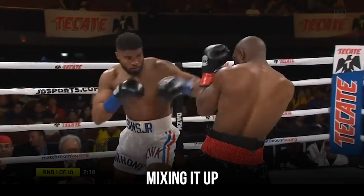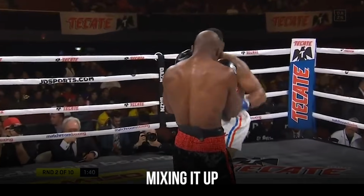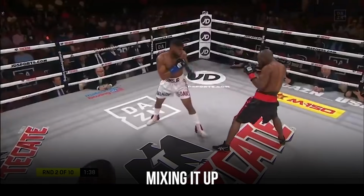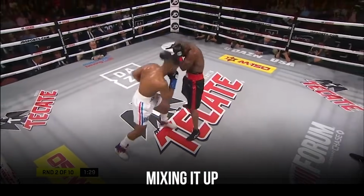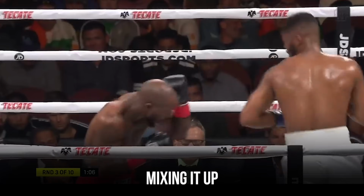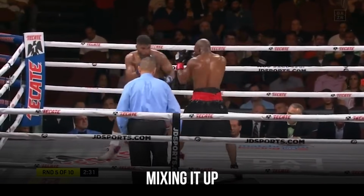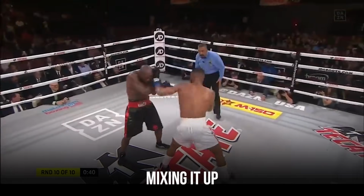He's going to test Anthony Sims. Referee Ray Corona already warned him once. That should have been a second warning there. Good jab there. Seen up his power shots.